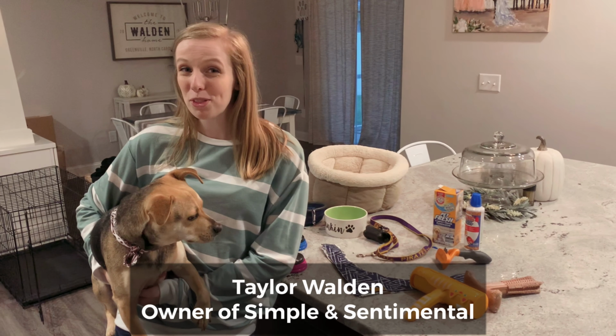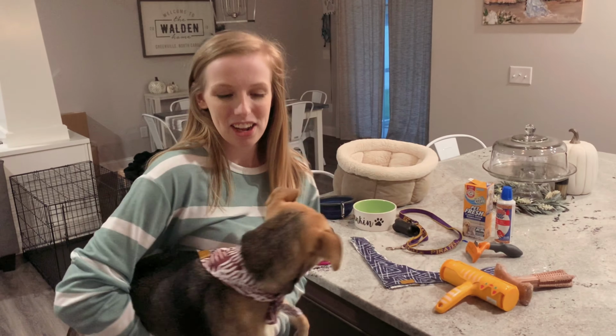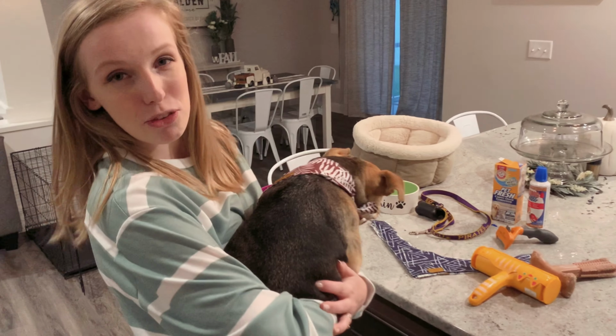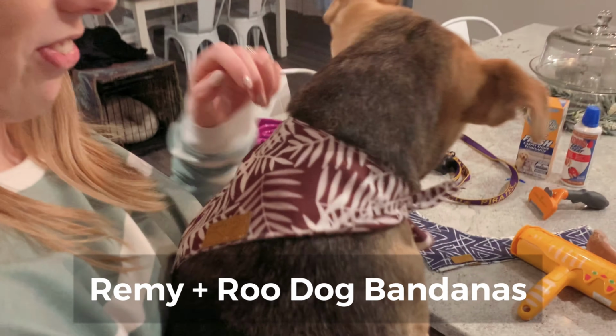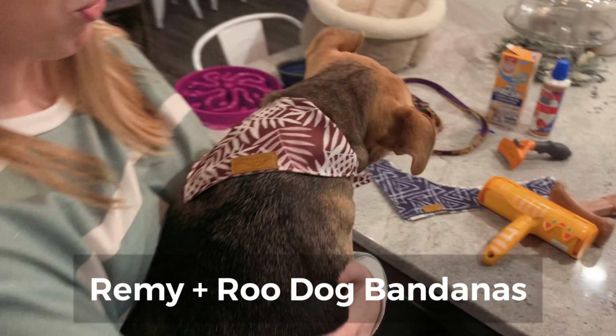Today I'm going to be sharing with you Duncan and Paisley's favorite things. To go ahead and get started, one of Duncan's favorite things are these Remy and Rue bandanas. You can see their little tag on there. I got these from Amazon and they come in packs of 4 or 2.